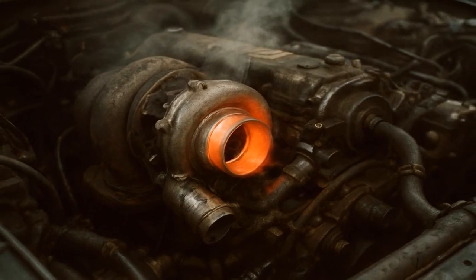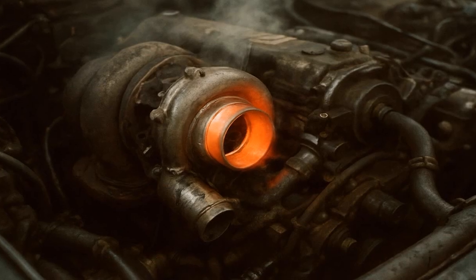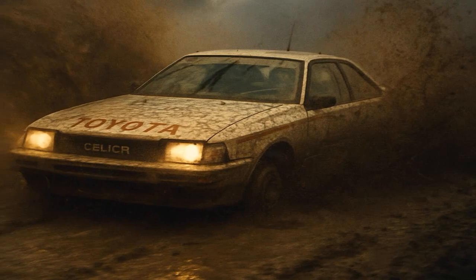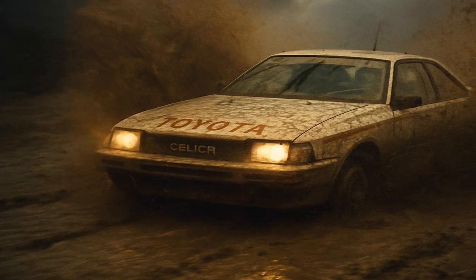Group B regulations demanded 200 road-going homologation units. Toyota Team Europe built exactly 200, then engineered 20 rally-spec evolutionary versions, with the 2.1-liter turbocharged four-cylinder that became one of the most powerful rear-drive rally engines ever constructed. Through sand with equal violence. African rallies suited this setup.